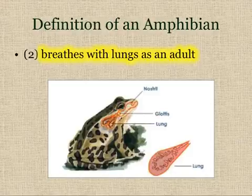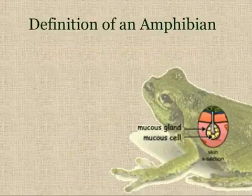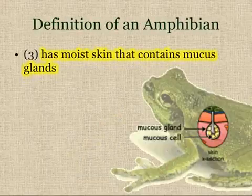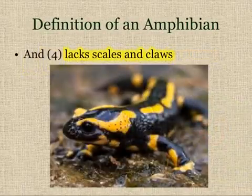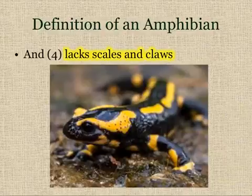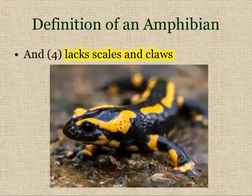2. Breathes with lungs as an adult. 3. Has moist skin that contains mucus glands. And 4. Lacks scales and claws. This sets amphibians apart from fish and reptiles, as both fish and reptiles have scales and reptiles have claws.